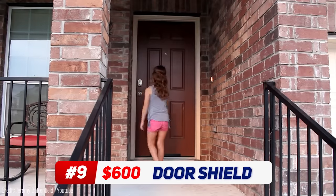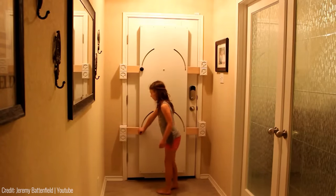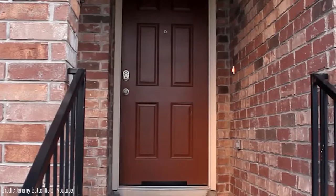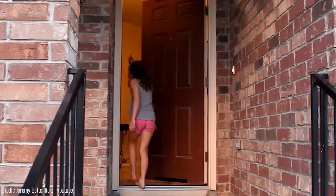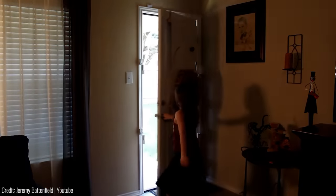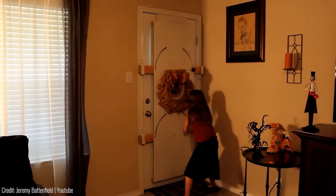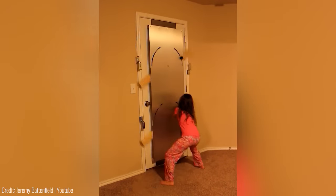The door shield is a simple but effective device designed to protect you and your loved ones from intruders. We have all seen news reports of burglaries or home invasions during the day when young mothers are at home with their children. And while residential alarm monitoring companies may call you to let you know that someone has broken into your home, this door barricade prevents them from getting in altogether.